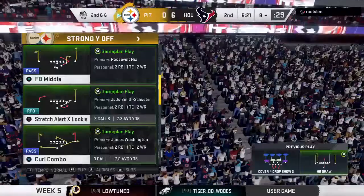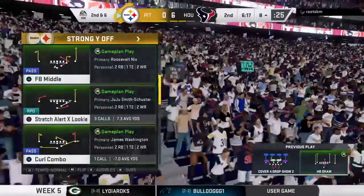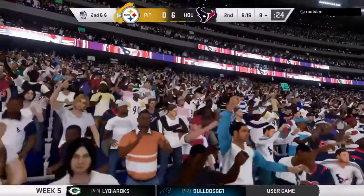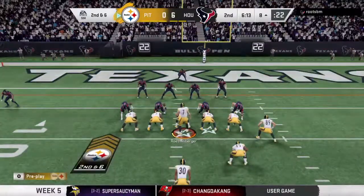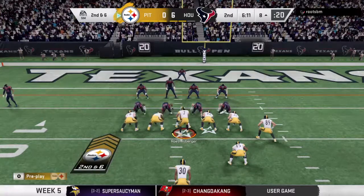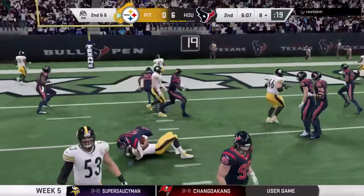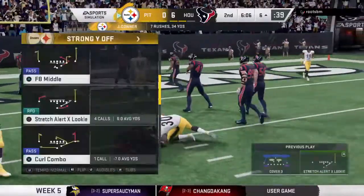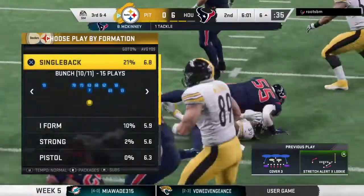2nd and 6 at the 8-yard line. The run got 4. Now they deal with a 2nd and 6. Roethlisberger will hand to Connor. And he'll be stopped just outside the 5 at the 6. A minimal gain there on the 8th play of the drive.